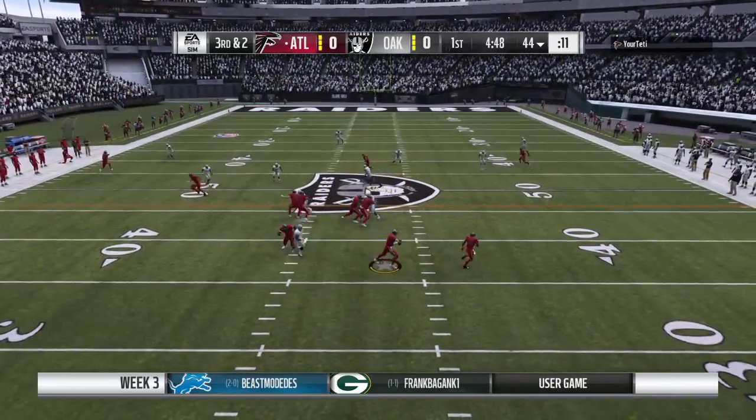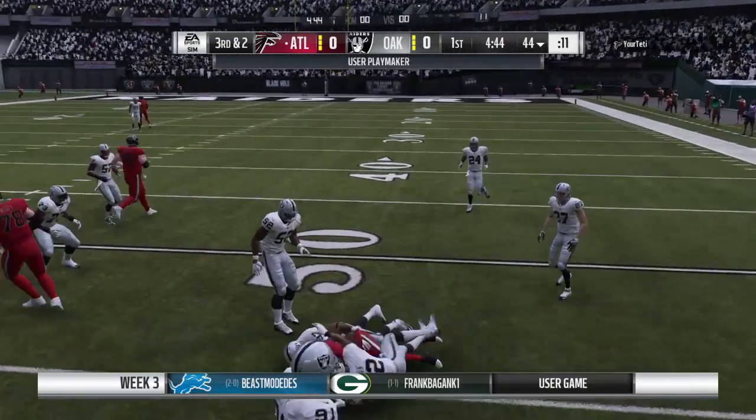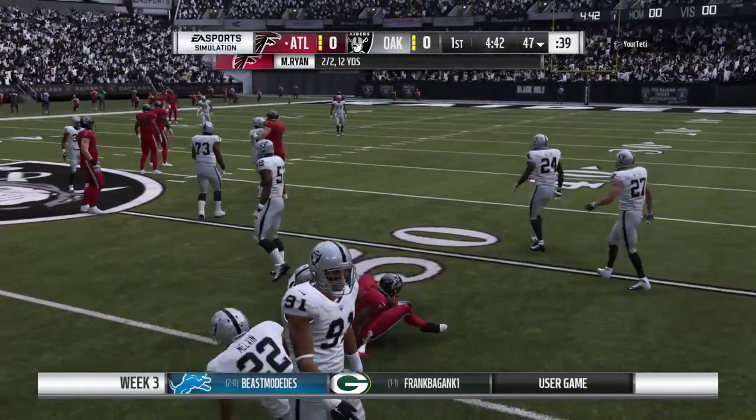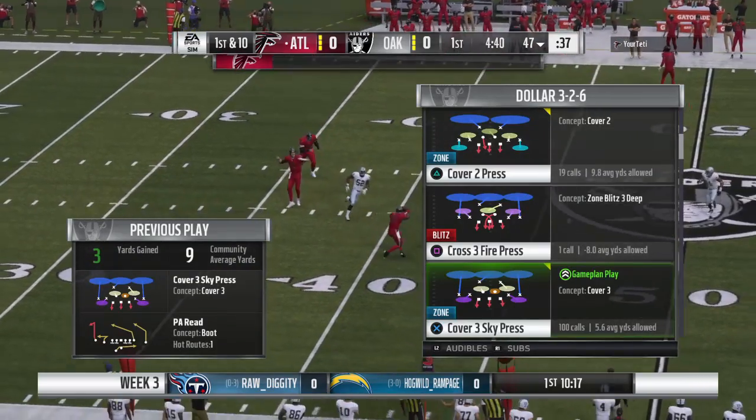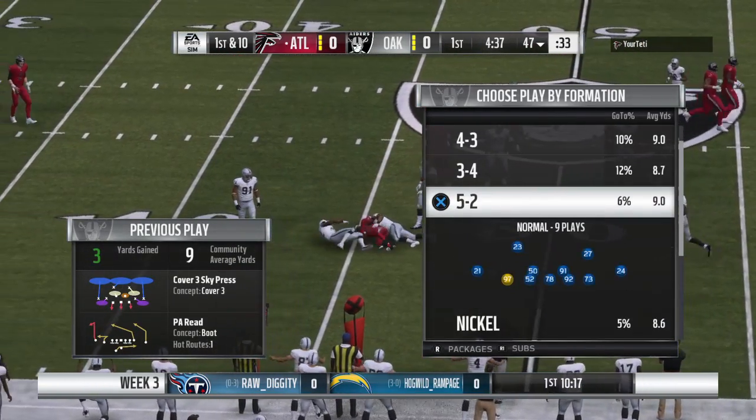3rd and 2, now Ryan. He's going to flip one out here to his running back. And he's got the first down yardage as he brings this up to the 47. Give him 3 yards and a fresh set of downs.